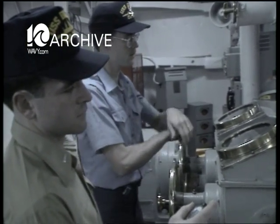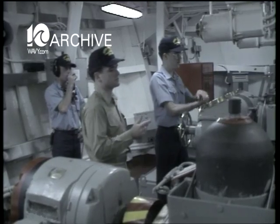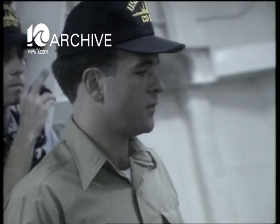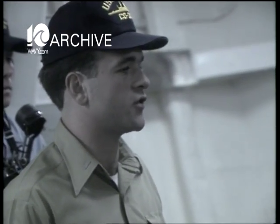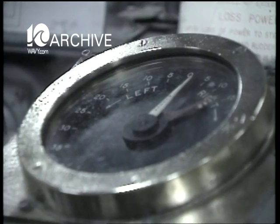This is where Lieutenant J.G. Moss spends most of his time. He's the auxiliary officer on the USS Biddle, in charge of the ship's refrigeration and heating. On this day, he conducts an important steering check.